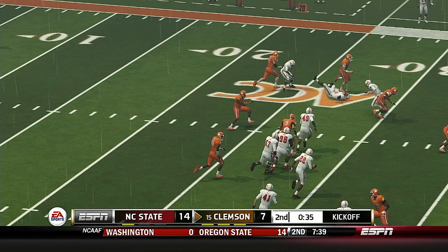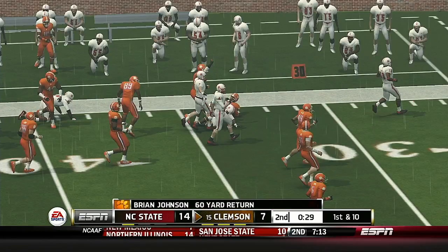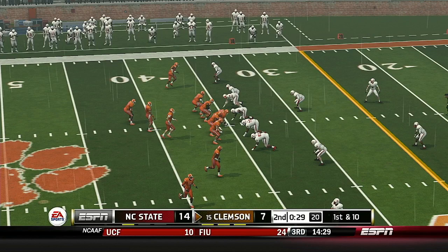Taken at the 5. He's out to the 30. And he's finally brought down at the 35-yard line. The defense forced a turnover on downs on the last drive. Hey, Brad, remember the last time this offense came out of the field? Of course, they went for it on fourth down.